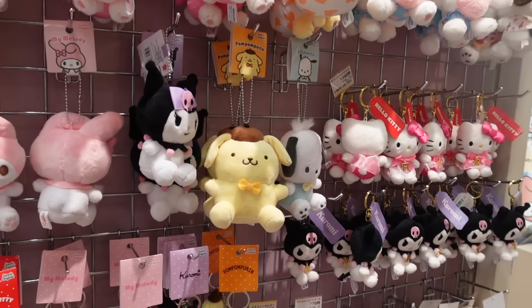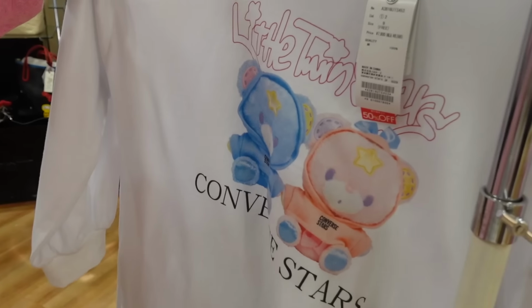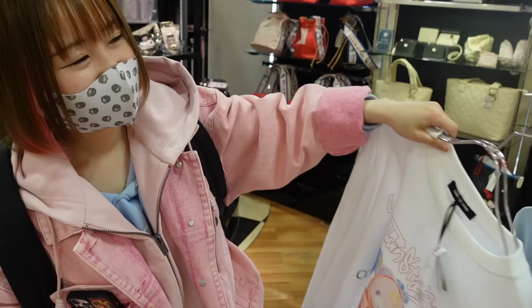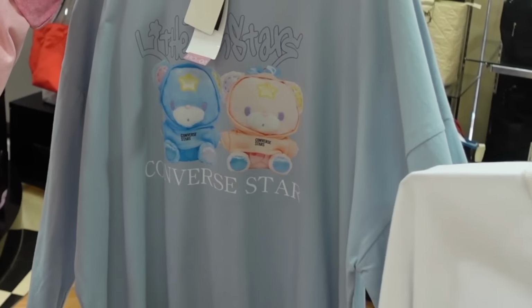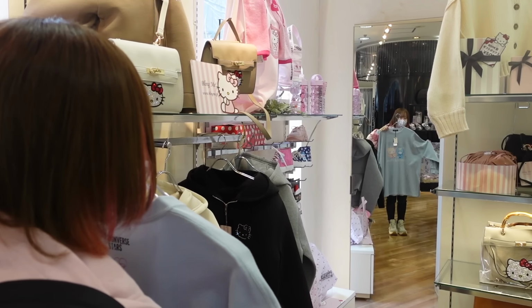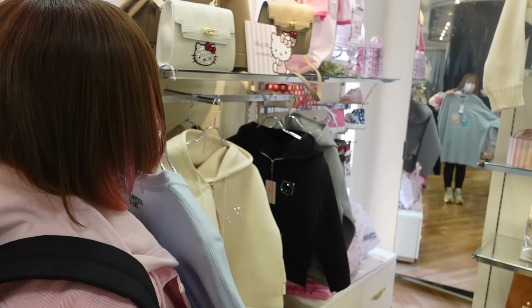Keychains. So many keychains. Oh look, it's on sale. It's 50% off. So there's a blue one and a white one. I think I'm gonna go with the blue. Does it look too big on me? Is it too big? I think it's a little bit too big on me. It's so adorable though. There's no more size smaller than this.